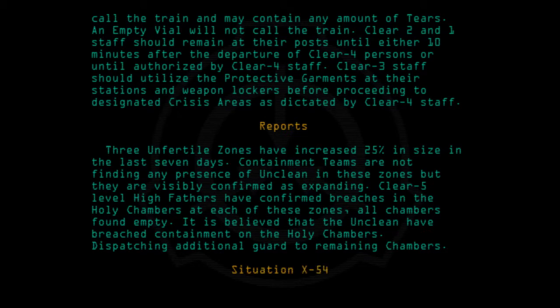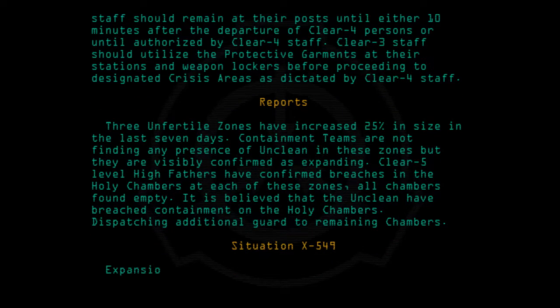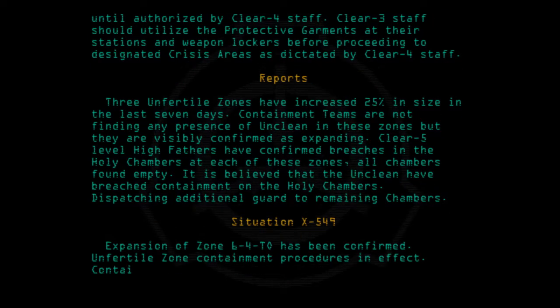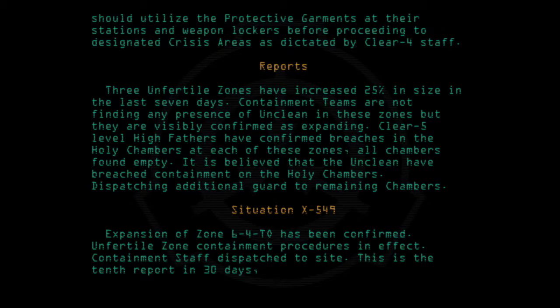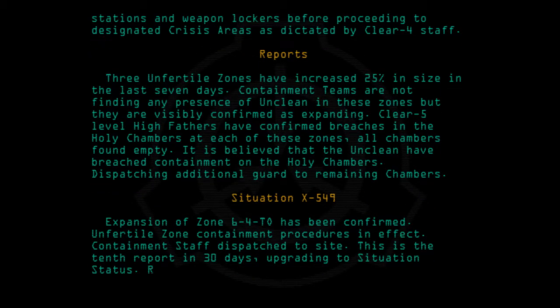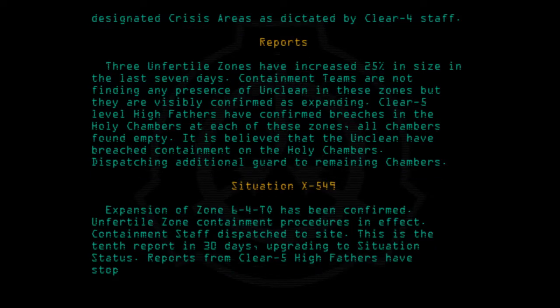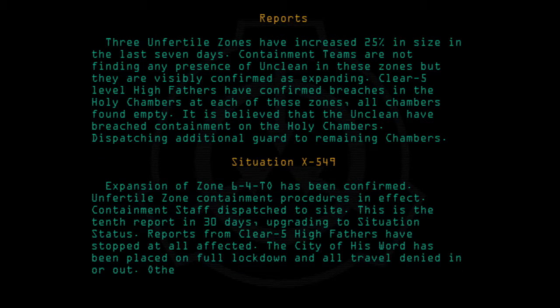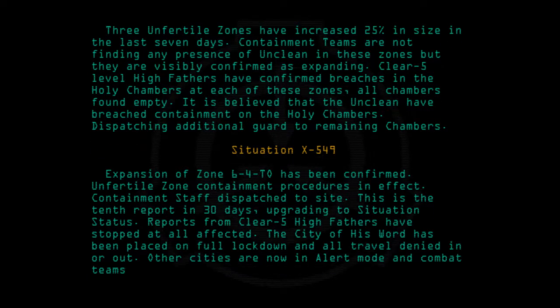Situation X-549. Expansion of Zone 6-4-TO has been confirmed. Unfertile zone containment procedures in effect. Containment staff dispatched to site. This is the 10th report in 30 days, upgrading to situation status. Reports from Clear 5 High Fathers have stopped at all affected. The City of His Word has been placed on full lockdown and all travel denied in or out. Other cities are now in alert mode and combat teams are being dispatched to city perimeters.